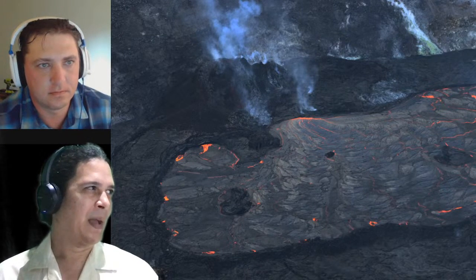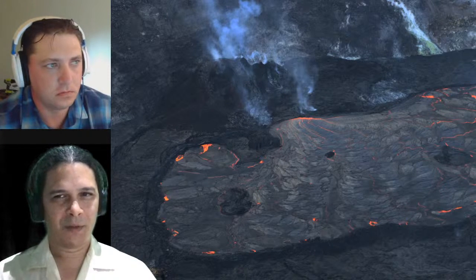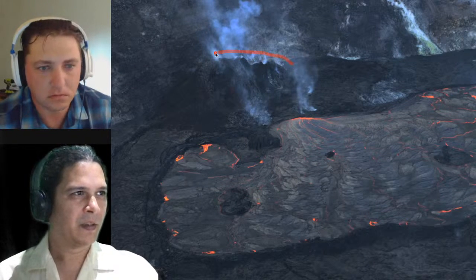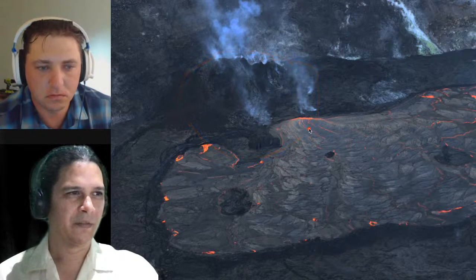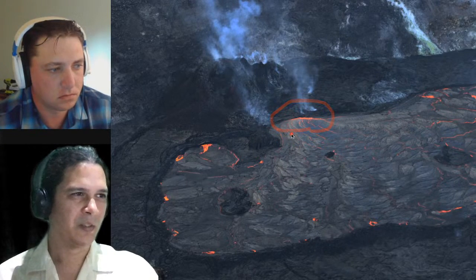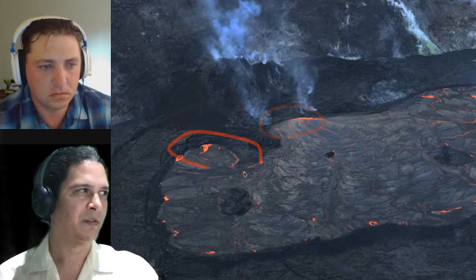So we're going to talk about what's essentially only subtle changes in the volcano. Here's our west vent you can see right here. This is the area that's built up when lava was coming out at a higher rate, and recently only coming out of this double entry down here at the bottom. So some subtle changes around the vent area, some subtle changes in the lake margin, we'll talk about those.